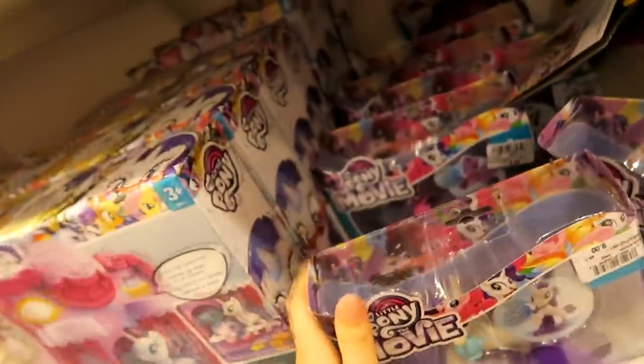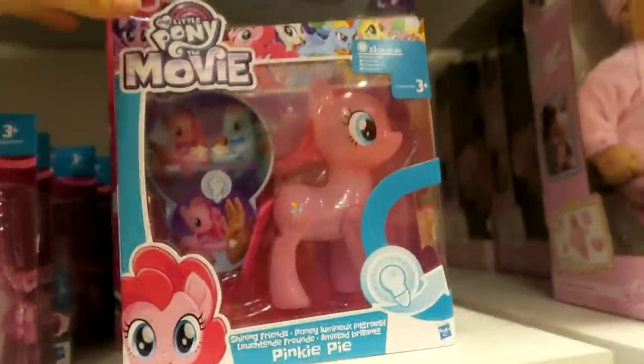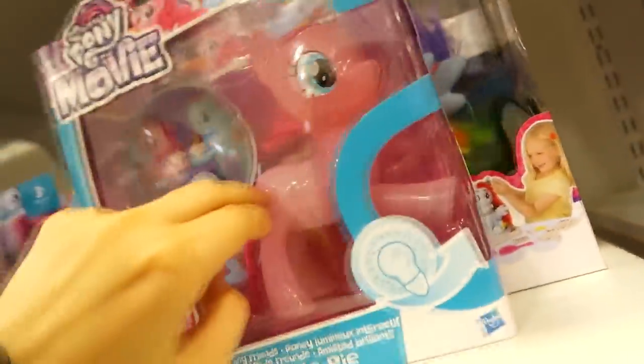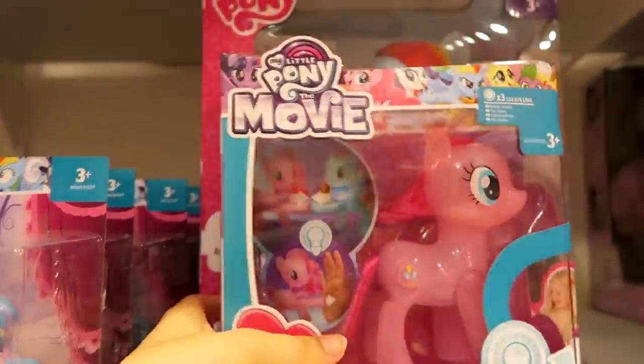Okay, they just have the Rarity and the Twilight, I'm pretty sure. Yeah, it's just Rarity and Twilight. And then moving up, they have this Shining Friends, and you press the cutie mark and her hoof comes up and she kind of lights. So she's kind of a sparkly dabbing pony. You can meet with Rainbow Dash, I think.